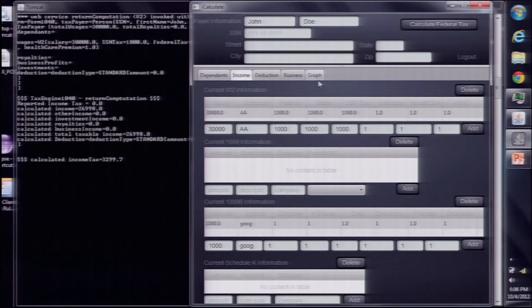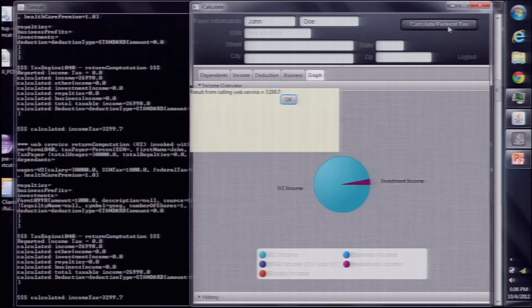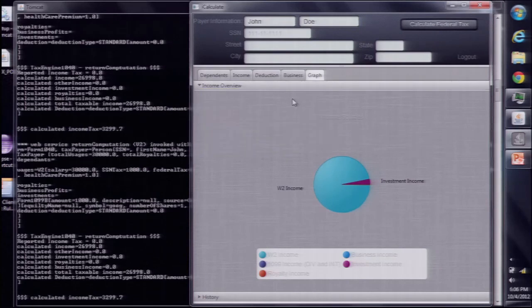Okay, so now if I go back to the graph, you'll see everything is updated. Very, very simple, because here we're dealing with events. Every time I change a tab, I calculate everything, so everything is up to date. And if I calculate the tax again, it'll be different. So now I owe a little bit more. You get the idea. I cannot emphasize enough how easy it is to have all this.